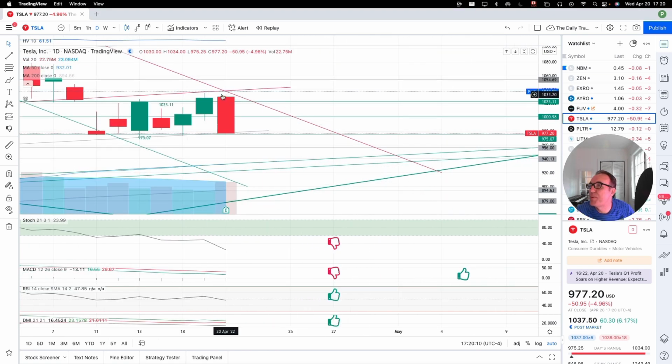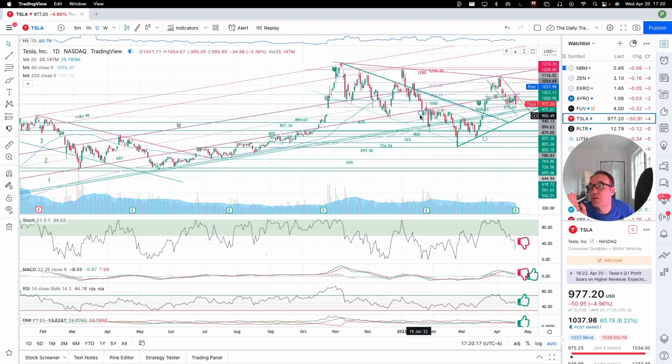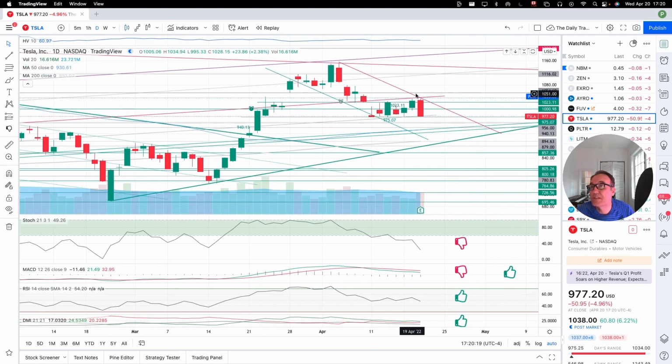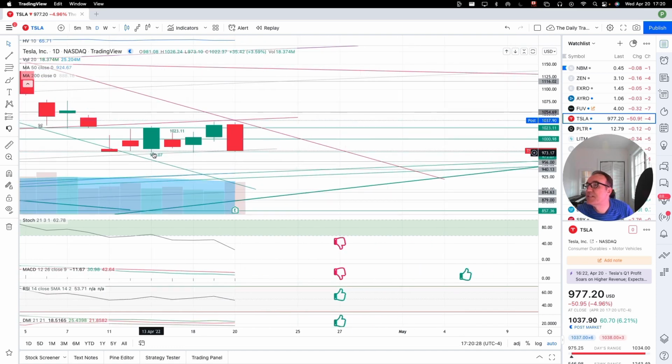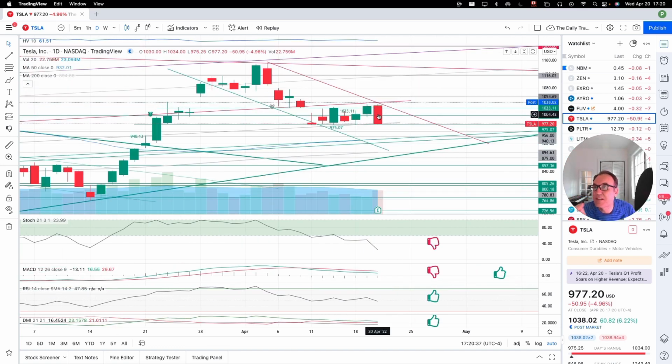So today we opened up right next to our resistance here, our first channel resistance. First channel resistance is here. We touched it yesterday. We touched it today. And today the direction was just straight down. We have a support at 975.07, and we came right down to that support. The stock is not going lower than 975.07. It has been that way for the past 7 days.